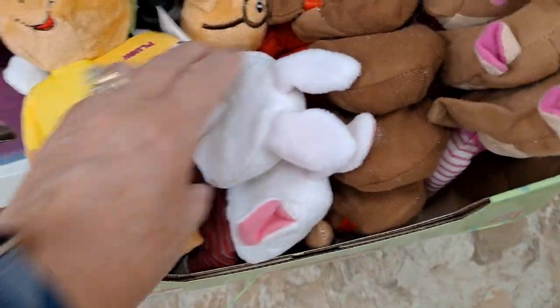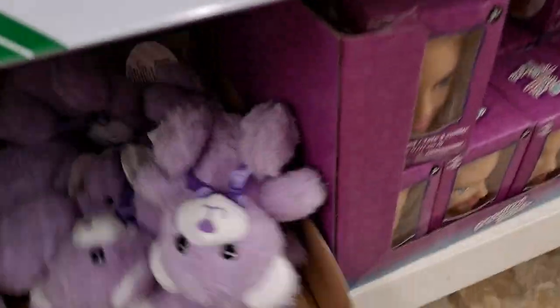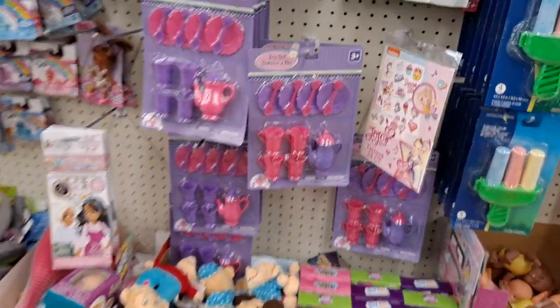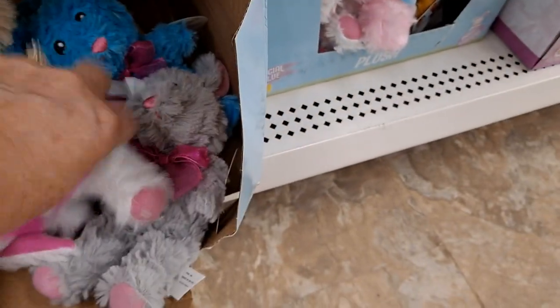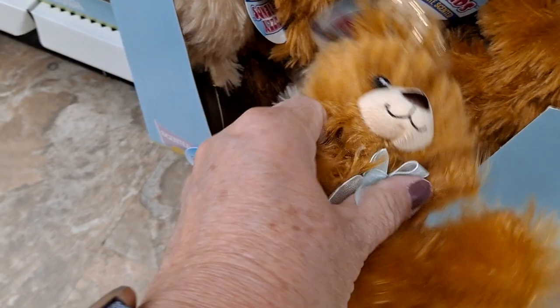The characters. Sister. So cute. So glad to see it. We do tea parties all the time with my granddaughter and her 18-inch dolls, all of which I've gotten at the thrift store. There's more plushies that they seem to have a lot of. There's some Christmas ones mixed in. Some more bunnies.